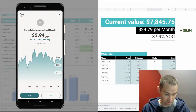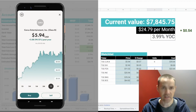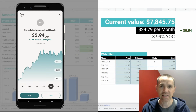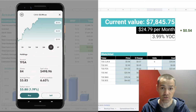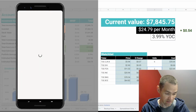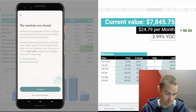Chorus Entertainment, ticker symbol CJR.B. So this is one where I'm hoping to see some growth. It looks like it's tapered off in the last 6 months or so, but as they keep on acquiring some more streaming services to offer people, I'm hoping that this one continues to grow. So I'm going to buy 6 shares to give myself a nice even 90. So there we go.